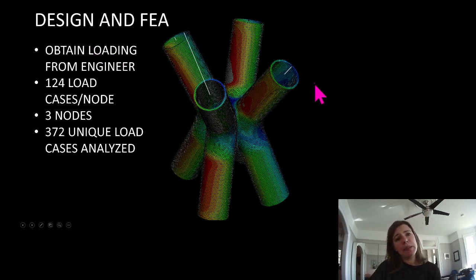So they got the base building models from the engineer. They were able to bring it into their software. They had 24 load cases for the 3 different nodes. So that was 372 unique load cases analyzed, which you've seen is pretty common. But with this level of analysis, a model like this would take a day to run, maybe 2 days to run. Kind of refining. We don't like to use the word, what were you talking on the phone call for Assiniboine yesterday, not trial and error.